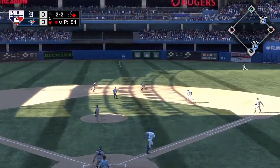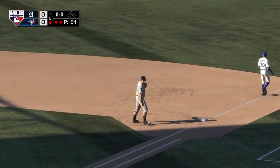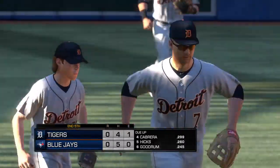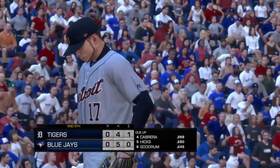Pitch on its way. Played on the backhand. Flip of his glove for 1. Throw to Cabrera for an inning-ending double play. Down in order go the Blue Jays. 6th inning coming up, still zip, zip.